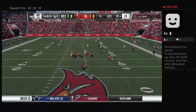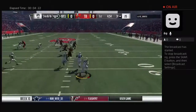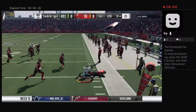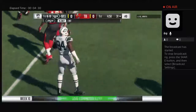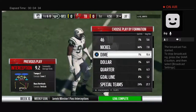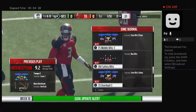From the gun, Winston. And he fires one that's intercepted. Able to get there and pick it. And the return here will go to the 31-yard line. They are in a zone. Remember, folks, 4 interceptions for this defense a week ago. First drive, make it number 5.